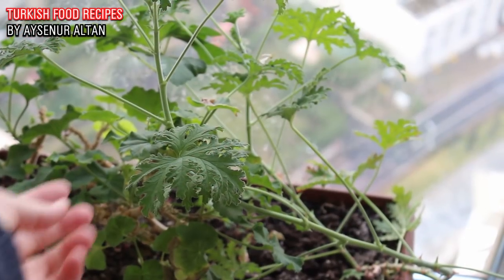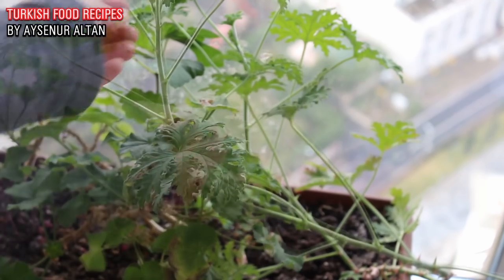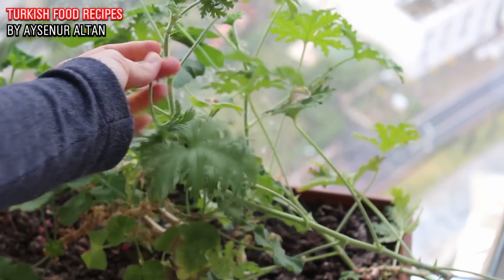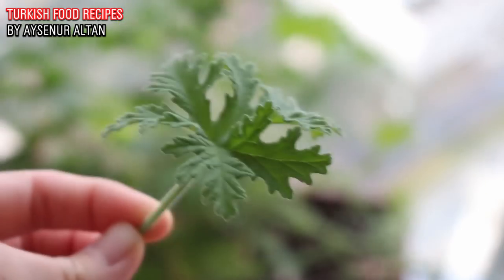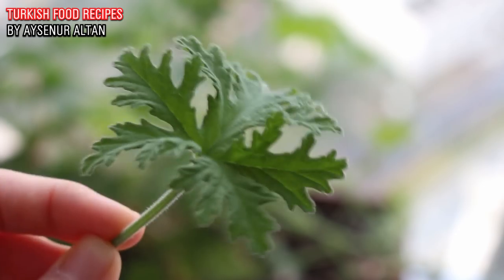The plant I have here has a very beautiful scent. Let me get one here. You can use this for its scent. I put it in the jams. It has a really fresh smell.